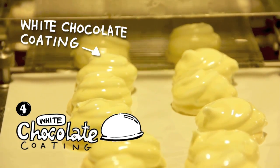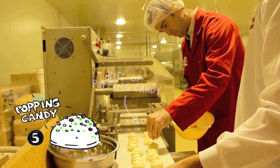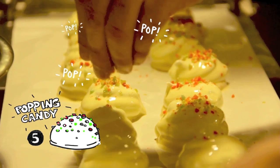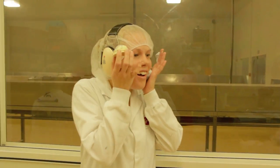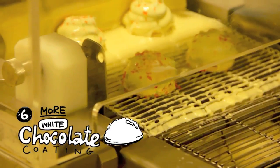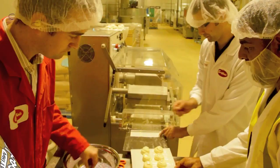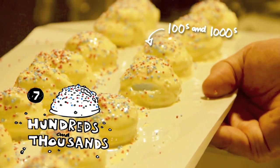But she didn't stop there. No, Niki thought popping candy would be great, but was a little bit worried that the candy might lose its pop in the biscuit. That was all the challenge our bakers needed, so we got to work. Not only did we pop in a few pops, we also smothered it in another layer of white chocolate. Which meant Niki's favourite hundreds and thousands could be sprinkled on top. Because, well, who doesn't love hundreds and thousands?